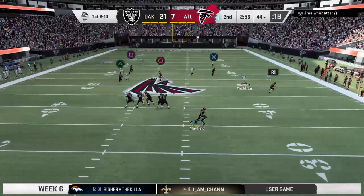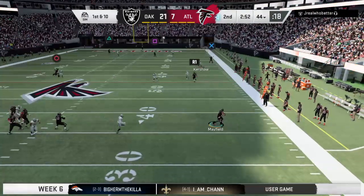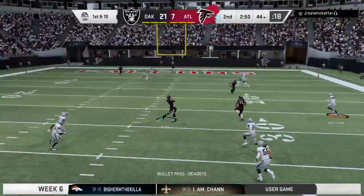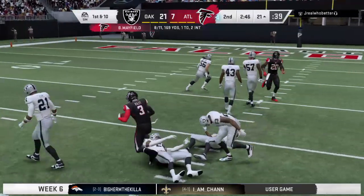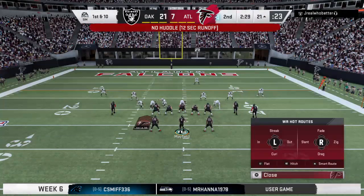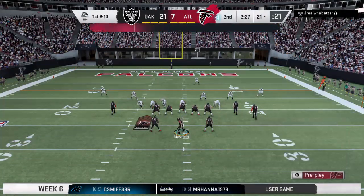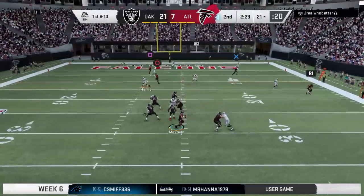First down, Mayfield. Flush to his right. Over the middle, that's caught by Ridley. And he'll get this one down near the 20-yard line, just shy of the 20. It's a gain of 35. A first down throw for Mayfield.